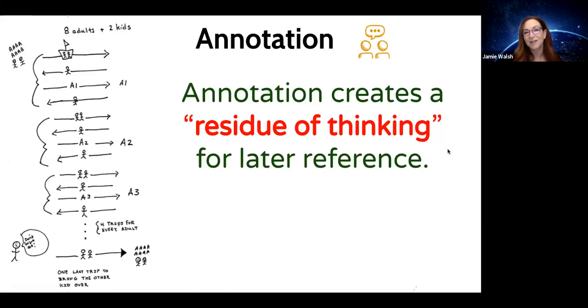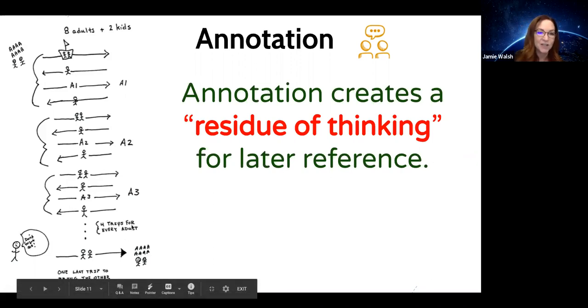Okay, the second teaching strategy that we're going to use in the routine is annotation. Annotation creates this residue of thinking for later reference. And not only for the teacher to take a look and get insight into the student's thinking, but it also allows students to go back to it. So maybe they are working on a specific topic and they get stuck and they're like, oh, what problem does this remind me of? They can maybe look back at their math notebook or their math journal, and they can find a model or a picture or some sort of a diagram that allows them to access this new problem in a similar way. And like right here, this annotation, it could be anything.